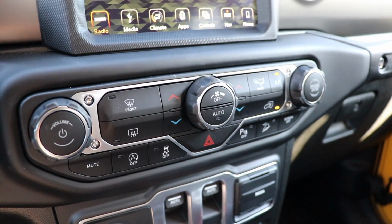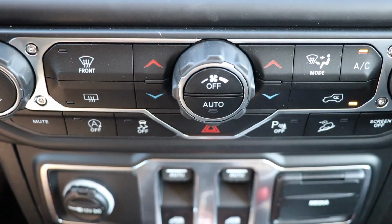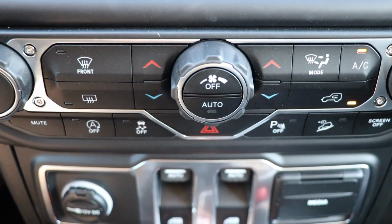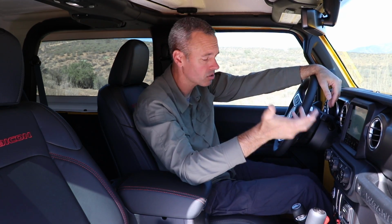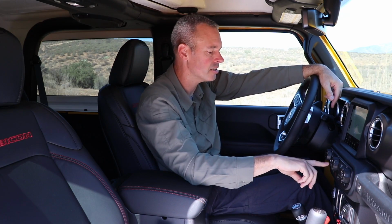Moving down below, you've got all your controls for your volume, tuner, your climate controls, which you've got dual side climate control, which in a Jeep, do you really need dual climate control? I don't know, it's got it. We do have a mute button, which is a nice feature.